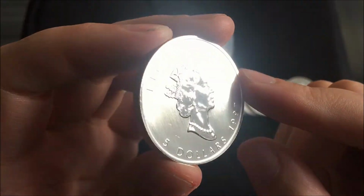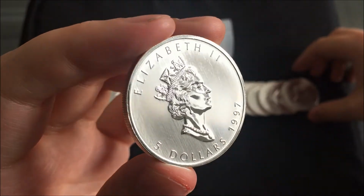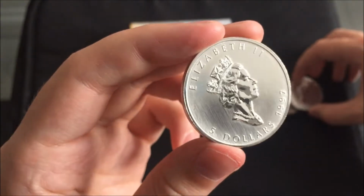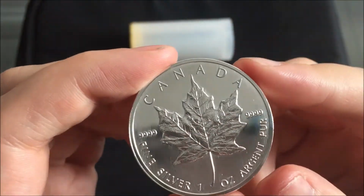Anyway, guys, that was it. That was just a little quick update of how my maple progress is going. We are now finished. I will not be collecting any more maples for the foreseeable future. I've reached a goal and I'm incredibly pleased, and I thought I would share that goal with you.